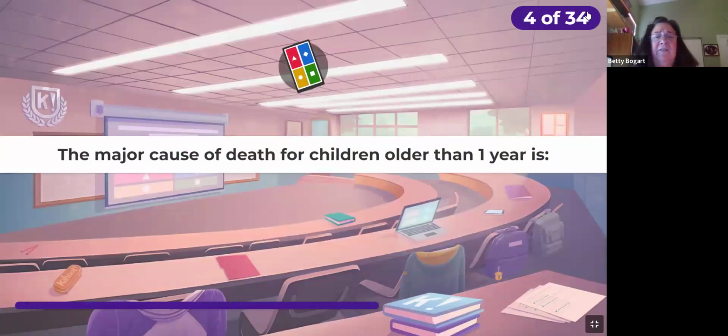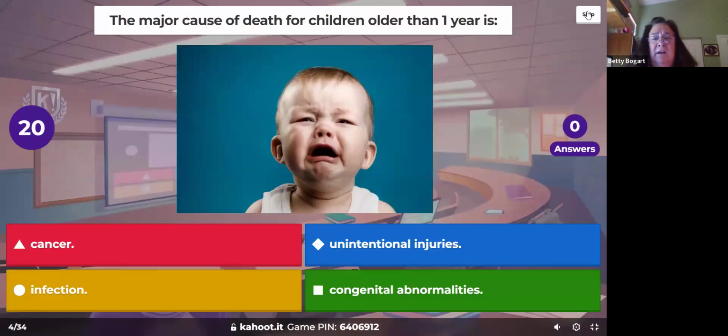The major cause of death for children older than 1 year is dive bombing, right? Off of the couch, onto the other couch, missing it, hitting the floor.